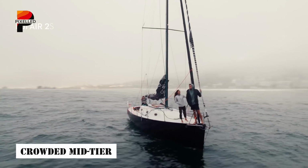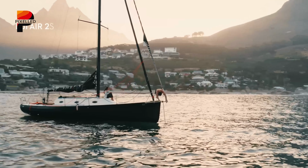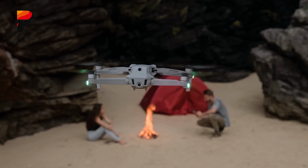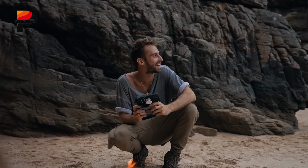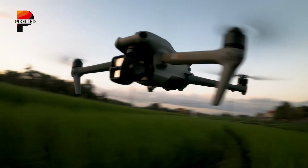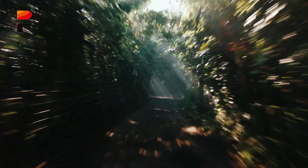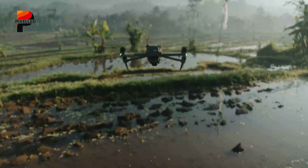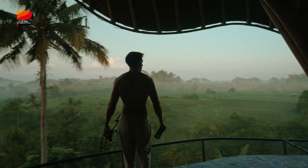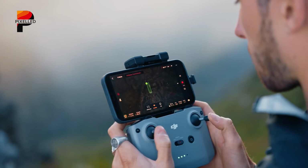The Air 4 won't exist in a vacuum. DJI's own Mini 4 Pro, despite its sub-250-gram weight, offers 4K 100 frames per second video and a rotating gimbal for vertical shots, features tailor-made for social media creators. Meanwhile, Autel's Evo Nano Plus undercuts on price while packing a 1x1.28-inch sensor and 50-megapixel stills. However, neither competitor matches the Air 4's rumored 1-inch sensor or 6K capabilities.